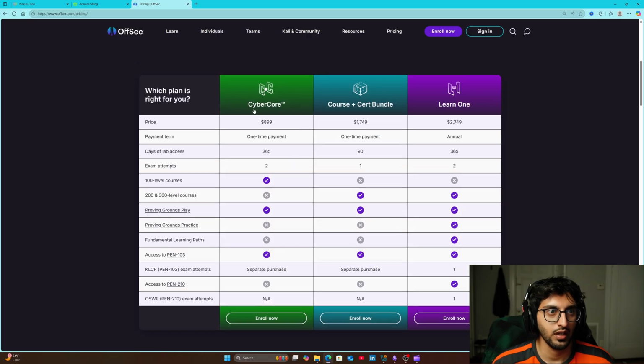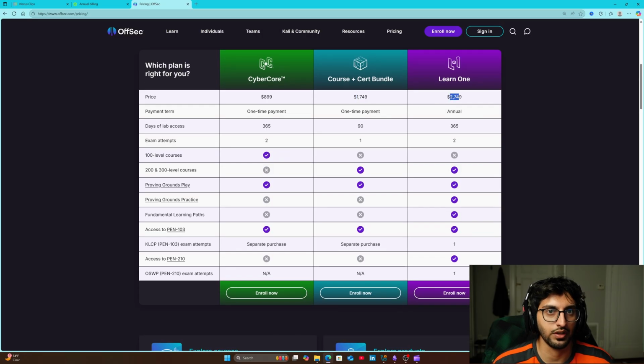The cyber core option over here, we can just completely forget about it because it does not include the OSWA. So we're just going to completely forget about this column over here. The cheaper option you have is $1,749, and the other one being $1,000 more than that, $2,749.